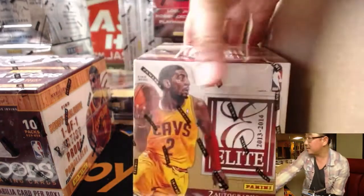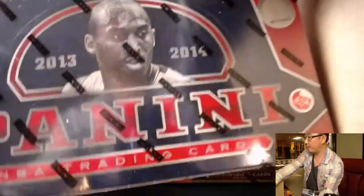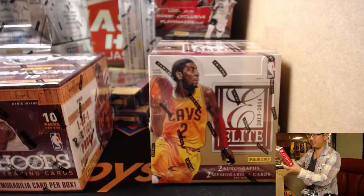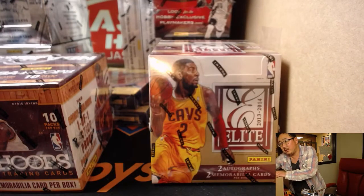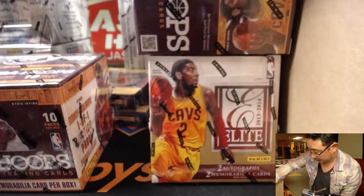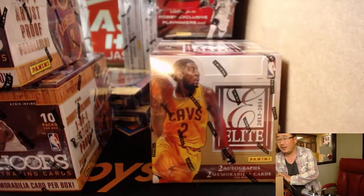Some Elite, nice, 13-14 Elite. Panini NBA trading cards. Nice, what is this? Just Panini basketball, just regular old Panini basketball. Another box of that, 13-14 Panini basketball. Another box of Hoops. 1, 2, 3, 4, 5, 6, 7, 8, 9, 10, 11, 12. Is that it? Yeah, that's it.